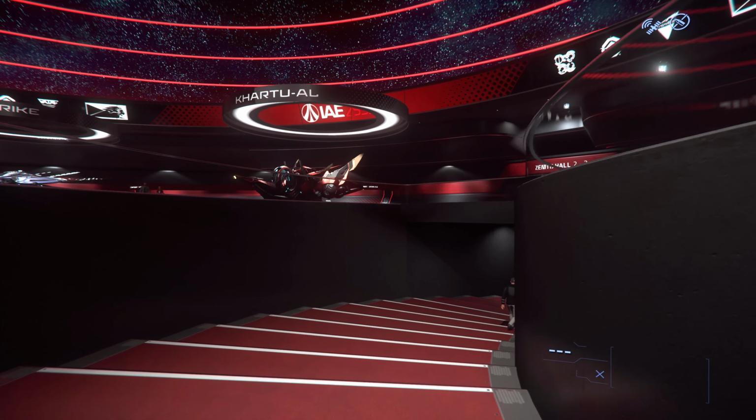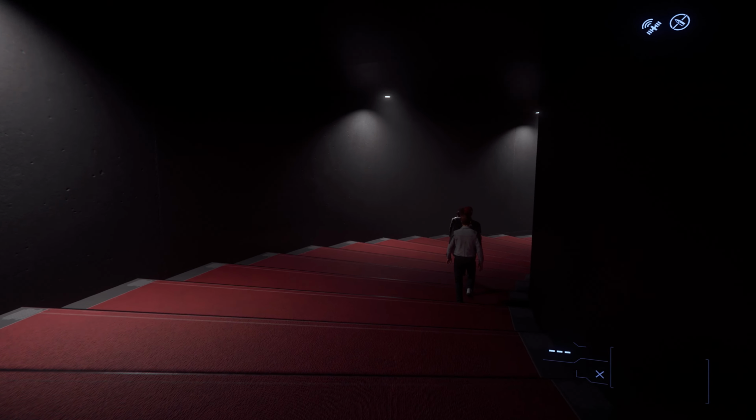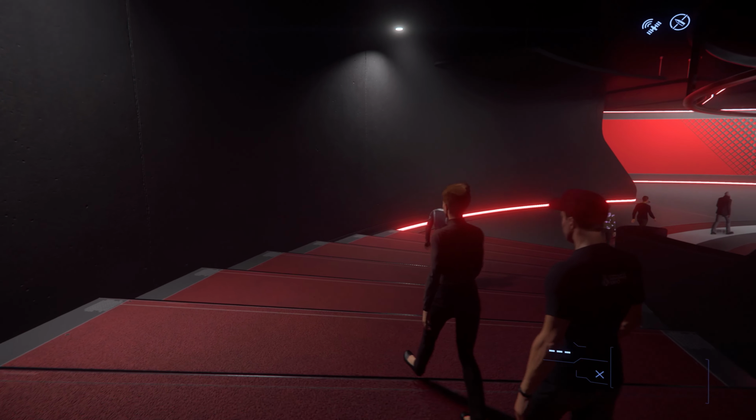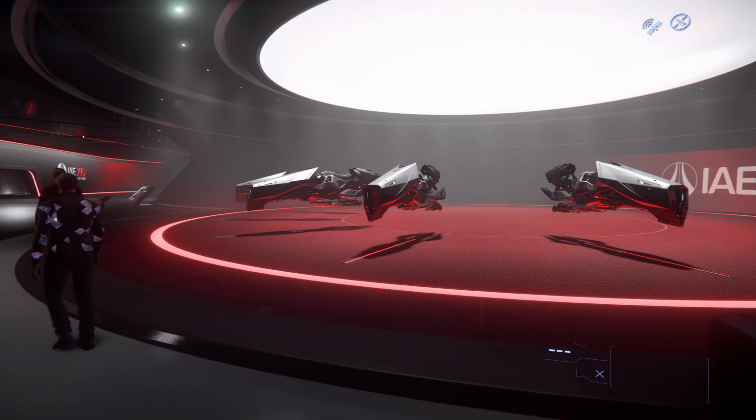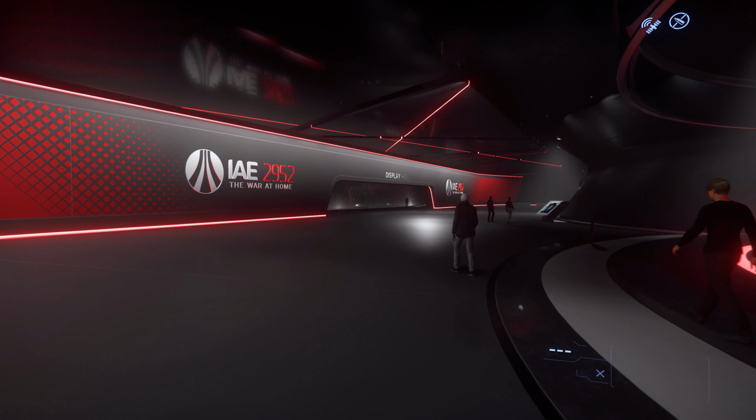I love the design. The hall looks nice. The lighting is amazing. Love it. I just really like aesthetically pleasing games. It just looks really, really good.